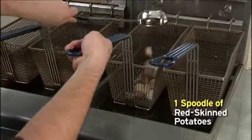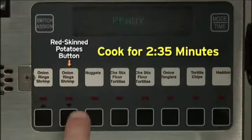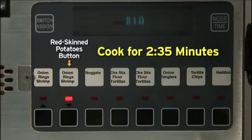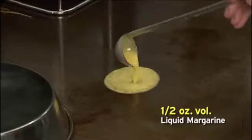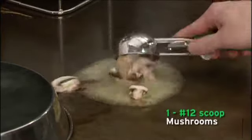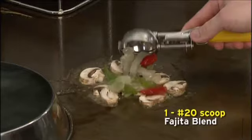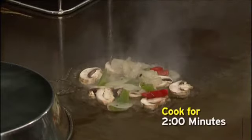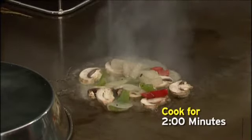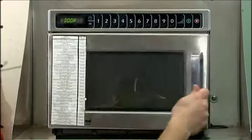Fry and season 1 spoonful of red skin potatoes according to recipe. Ladle a half-ounce volume of liquid margarine onto the grill. Drop 1 number 12 scoop of mushrooms and 1 number 20 scoop of fajita blend. Cook for 2 minutes, flipping occasionally. Heat 1 steam bag of broccoli in the microwave according to the microwave chart.